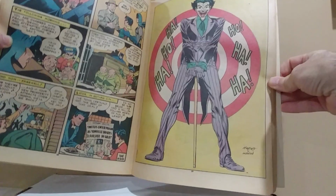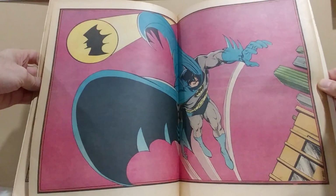And, of course, the applicable, I believe this one. No, I don't think this. Yeah, it does have a diorama on this one, too. All right. And let's see if we can find our Carmine. Oh, look at that Joker, huh? Murphy Anderson doing Joker, huh? And there's Carmine doing Batman. Pretty cool stuff.